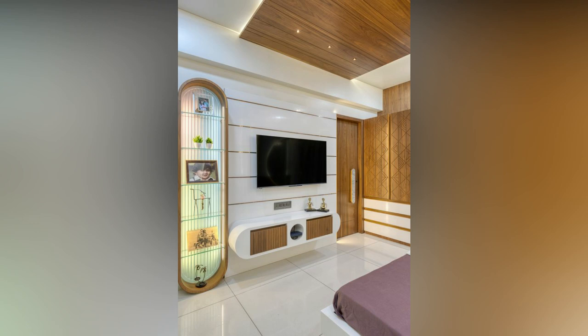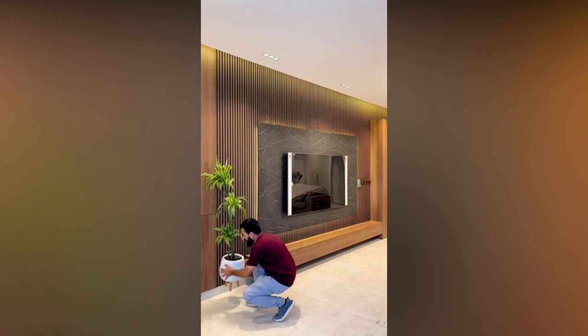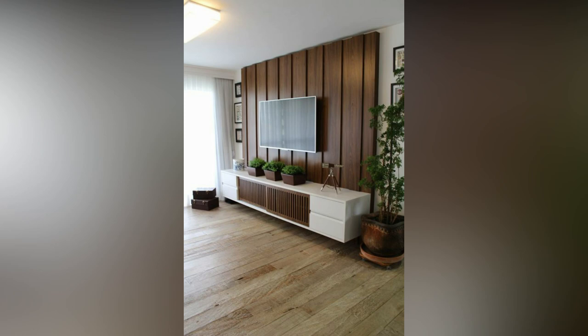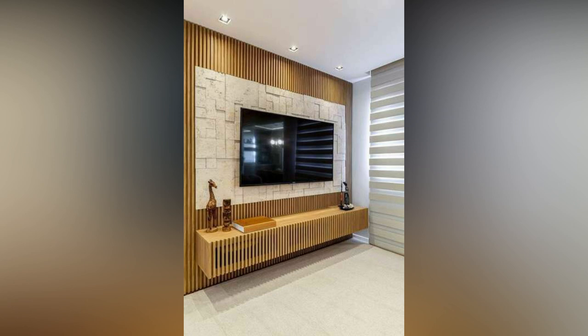We all have different personalities and preferences when it comes to TV stand design. However, there has recently been a demand for minimal and contemporary modern TV cabinets in a variety of sizes that can be easily accommodated in modern apartments. In this video, we have handpicked some of the most popular entertainment TV panel designs right now.